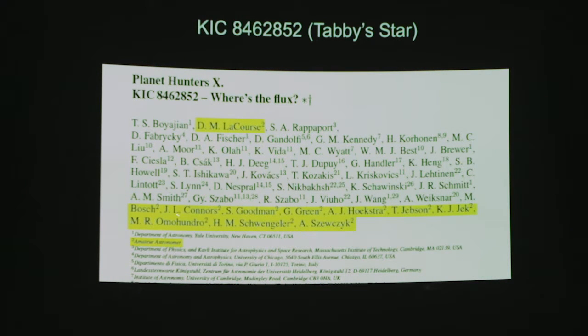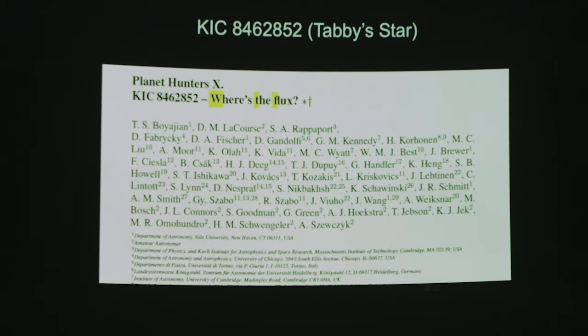In this paper, all these people who have the 2 superscript in their names were actually amateur astronomers, part of this team that found the weird signature. Now, this is such a weird result, and the rest of the astronomers didn't really know what to make of it, that they put something in the title to let you know that they were really confused about what they were seeing. Can you spot what that was in the title? Here's the hint. WTF.